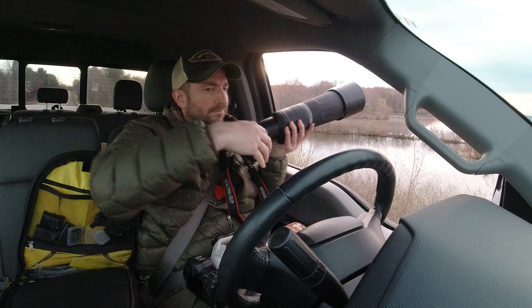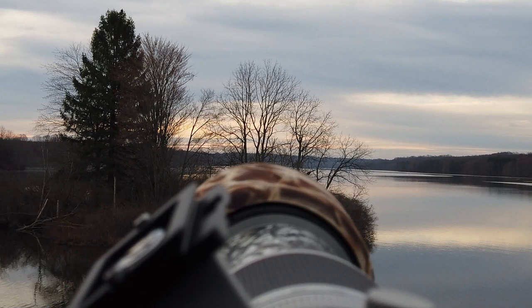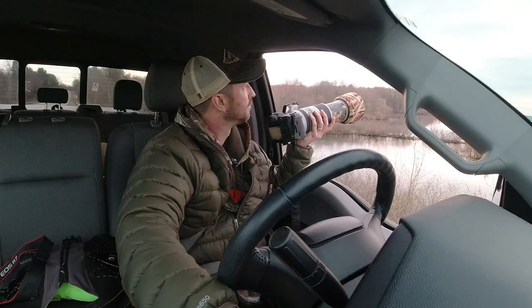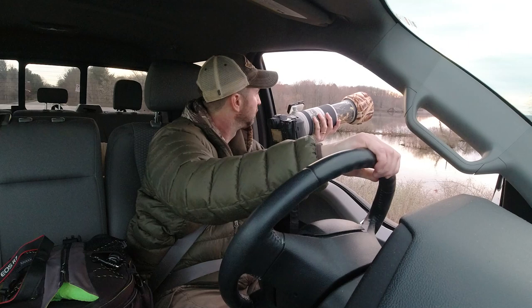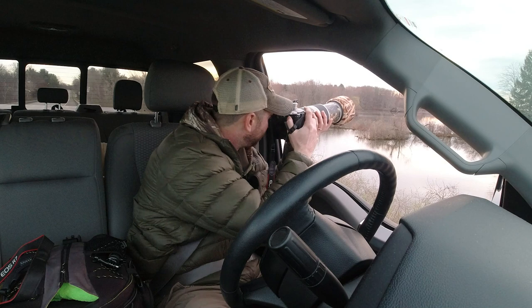Looks like this bald eagle might be getting ready to take off. Or not. I've got a feeling that if he does fly, it's going to be more to my right, so I'm going to move a bit here. Right now my ISO is 6400, which is getting high, but the Canon R5 does pretty well, and we can throw it into denoise and get rid of any issues that we might have.